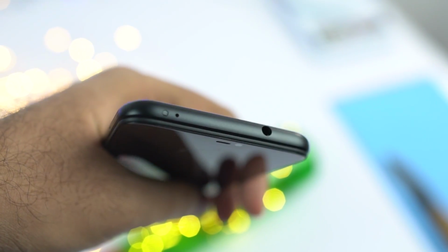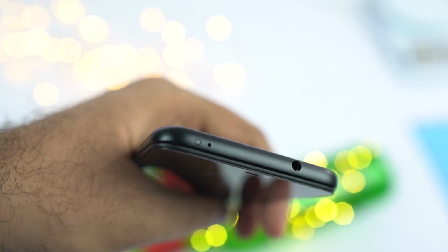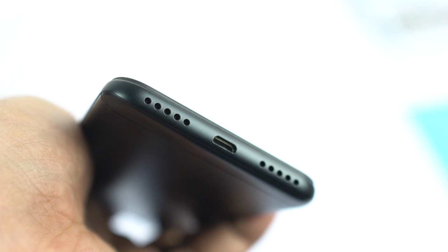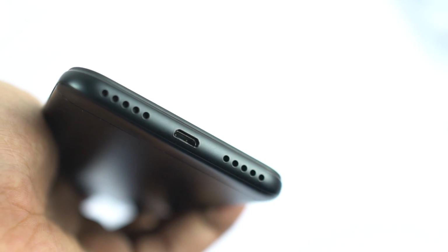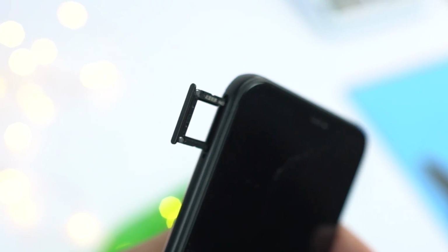Now at the top it has a 3.5mm audio jack with a secondary microphone for noise cancellation and an IR blaster. At the bottom it has 2 speaker grills just for symmetry. One probably has the mic and another one has the speaker, and at the center it has the micro USB charging port. Now on the right side it has the power and volume buttons made of plastic, and they are slightly hard to press. Now finally on the left side it has a SIM card tray that houses 2 nano SIM slots along with a dedicated SD card slot.